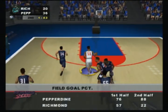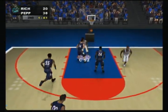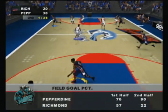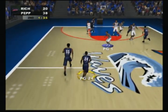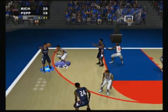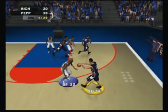He's got to come in a little bit. He's out of his range. Gets it to go. Like money in the bank. Wow, nice shot there. 14 receives the rock. 14 takes it.